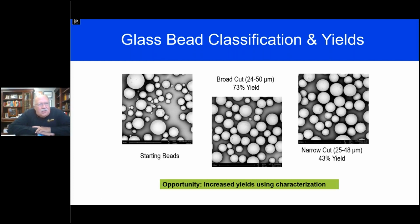Having the right classification methods, and having the right characterization methods to actually be able to show this, from an SEM and from a distribution, is absolutely critical. And the difference between a 43% yield and a 73% yield, that's huge. That's massive, and I think we all know that. But how would you have gotten there if you hadn't done that good characterization, and done it in a couple of ways to actually prove that you haven't really changed that much?